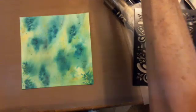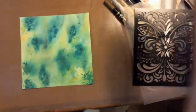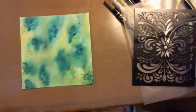Yeah, I like the green one the best. I think it's going to be pretty. Alright, let me clean this paintbrush out real good, because it had black on it before. Now I'm going to use it for glue. I love using the magical papers as the backgrounds. I really, really do.